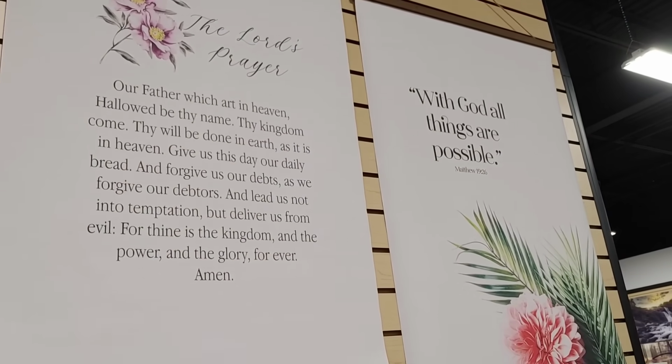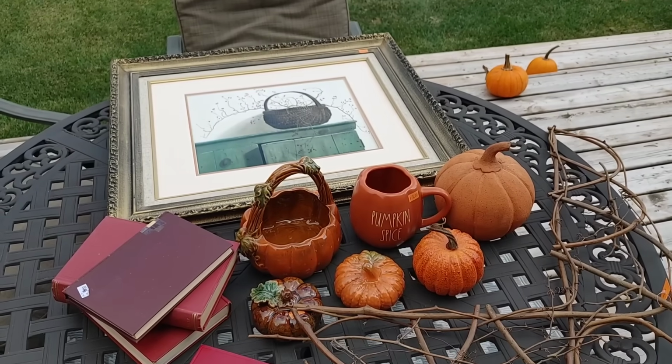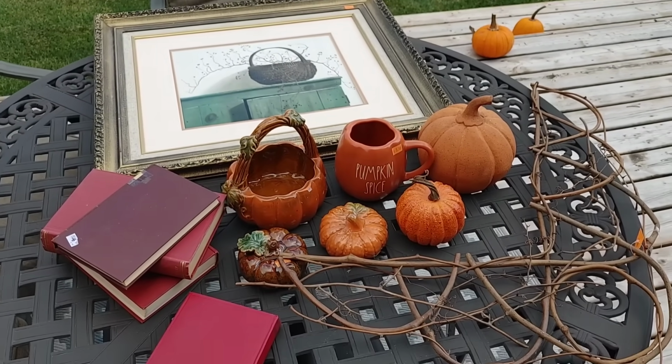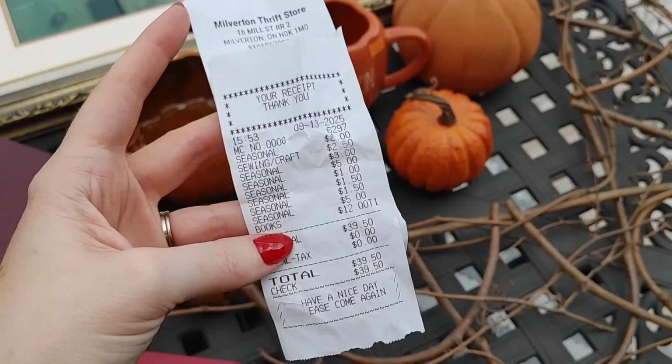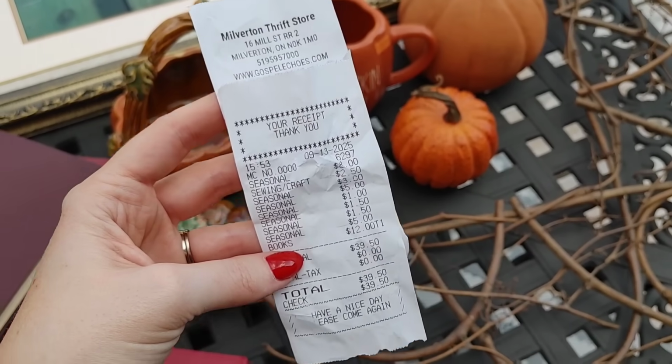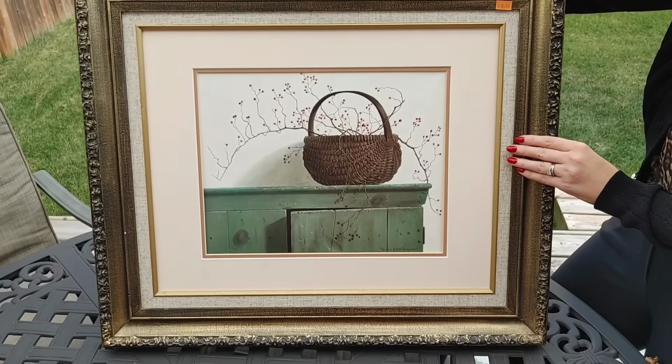I will share with you now everything that I got from the thrift store as well as this store. I brought everything outside because it was such a beautiful day. I think it was around 24 degrees Celsius, but I spent $39.50 at the thrift store. I thought that was a great price for everything that I did purchase.